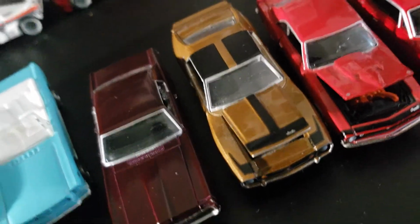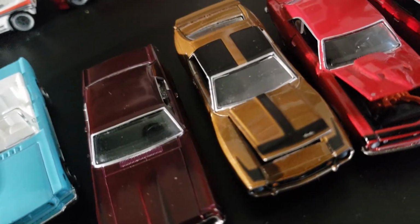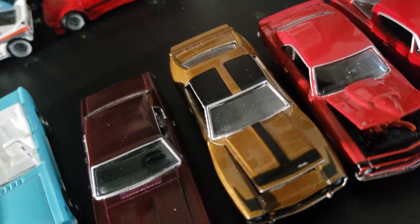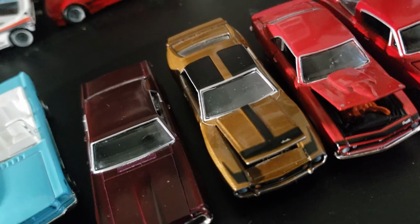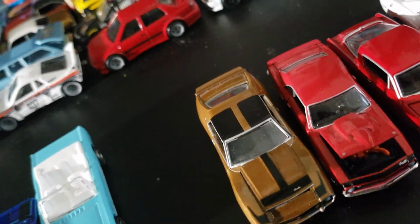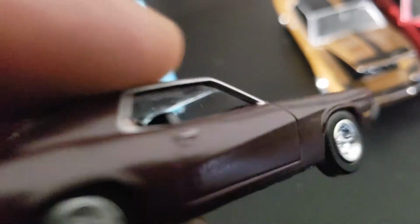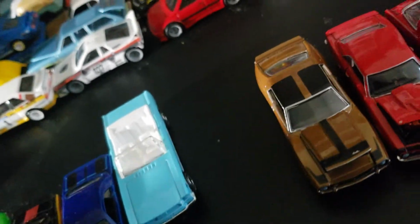And last but not least, we're going to do this Auto World 1968 Mercury Cougar. And I just got a 2017 copyright for that. I guess that's when the casting came out. But I think I had this car in 2019. That's when I ordered it. That's when it came. And just to compare it with this Mercury Cougar.